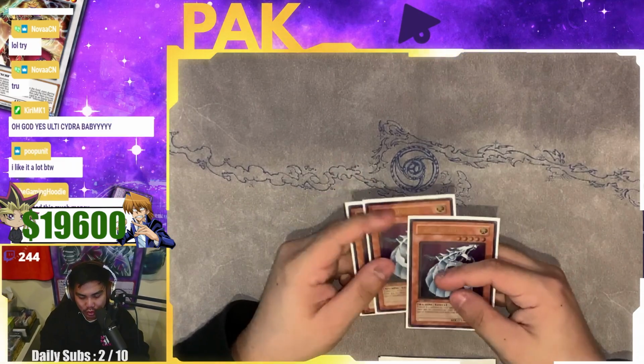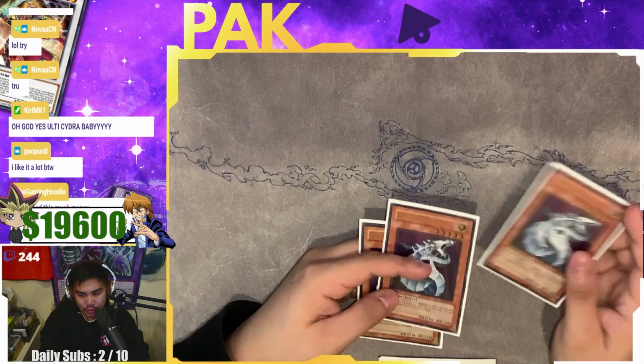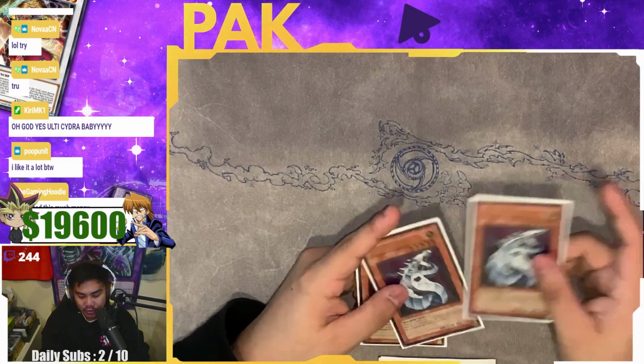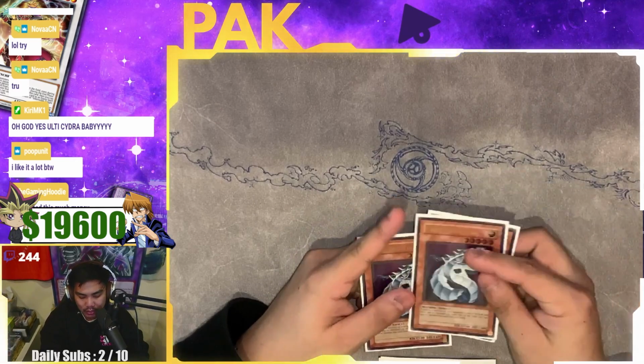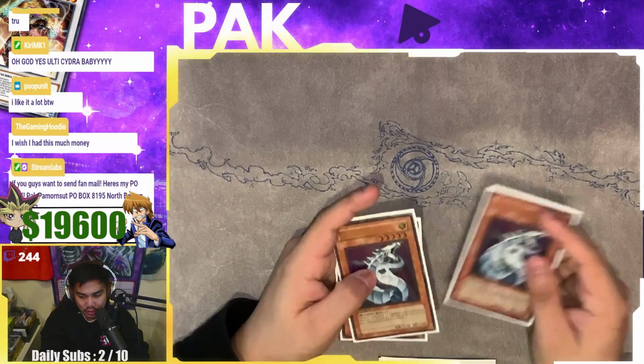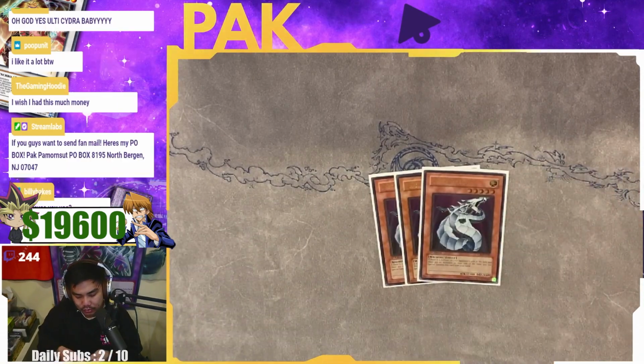2100. It was also a light monster that made it easier for you to make BLS with. It was a level 5, so it was easier for you to go into Brio or Orient Dragon. It was just an insane card. And it's a card that also gave you access to the Chimera tech.